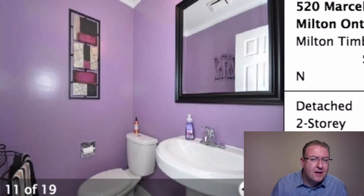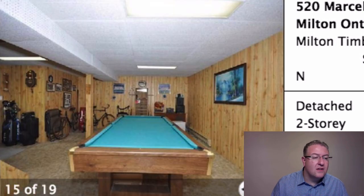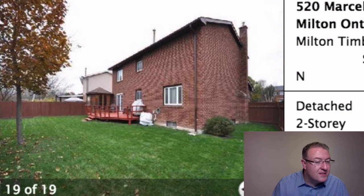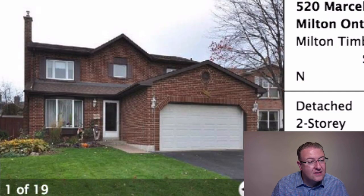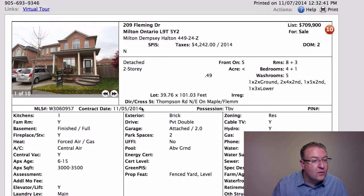To me, you got to have a better kitchen than this kitchen if you're going to ask $620. There's not a lot in the old part, which is going to help them. But from what I'm seeing for the finishes, lot size, and so on, I think they're aiming a little bit high compared to what else is sold.